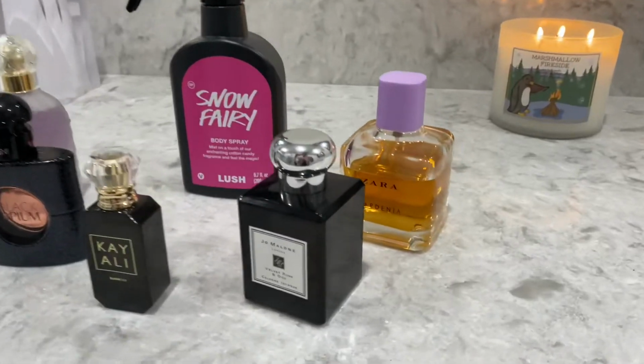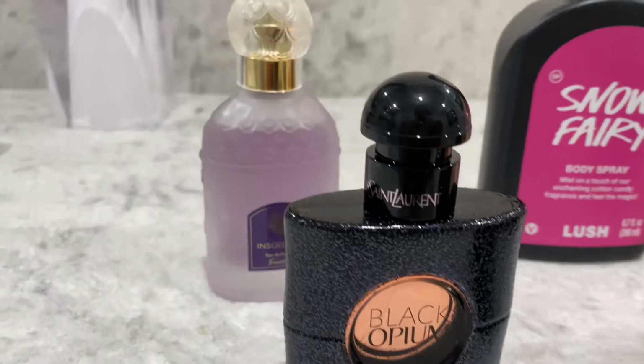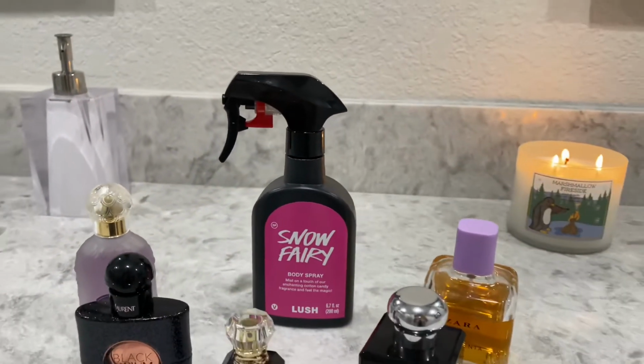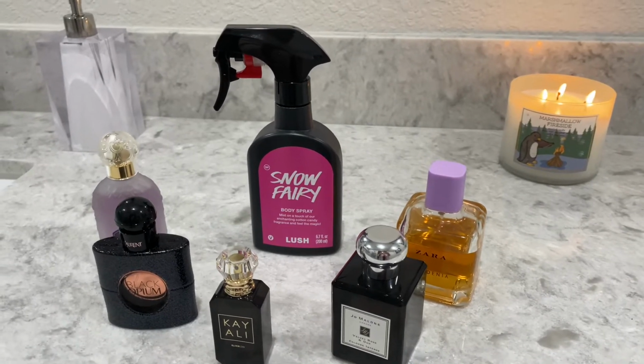So yeah, you guys, those are my absolute favorite fragrances to wear in the wintertime thus far. Hopefully I will make a couple more discoveries at least before this year is over. But for now, these are my picks.